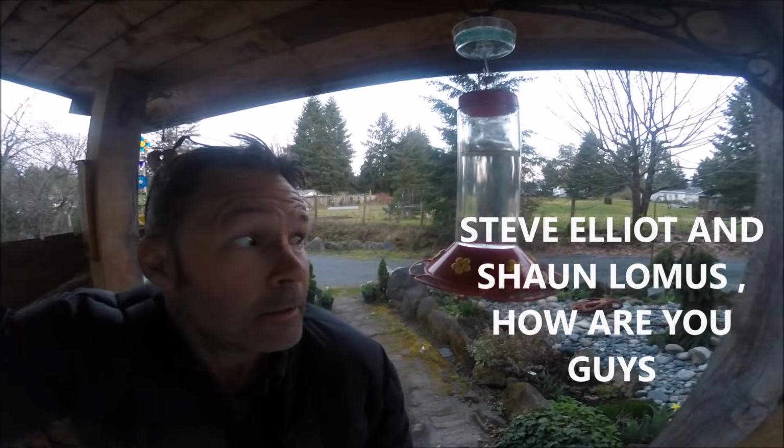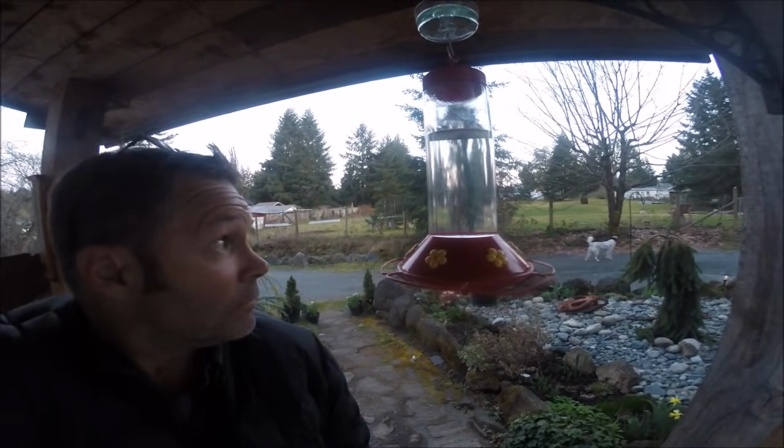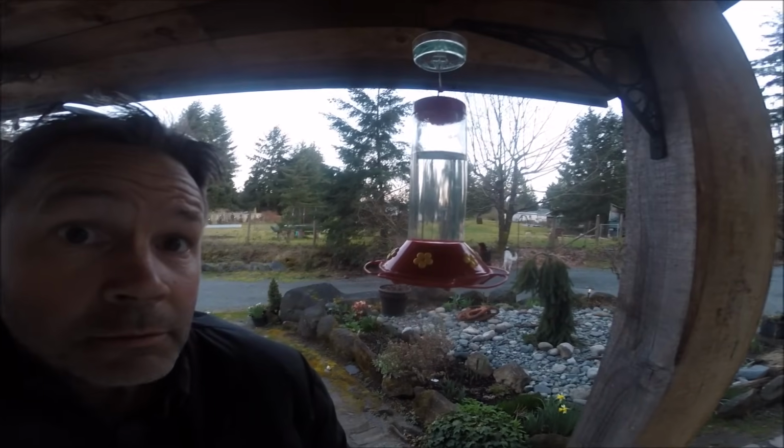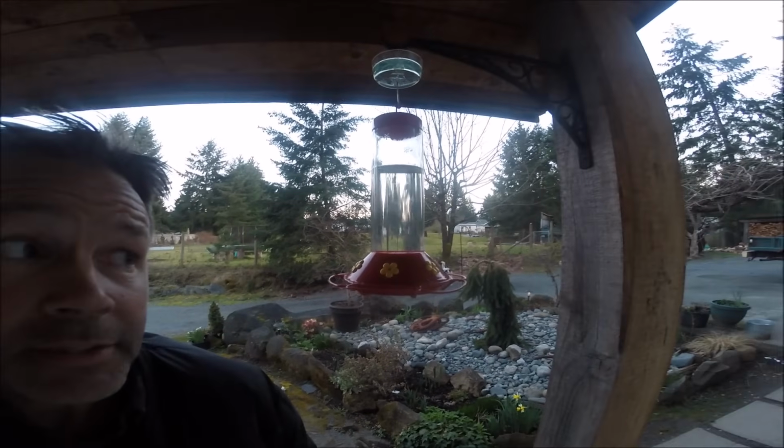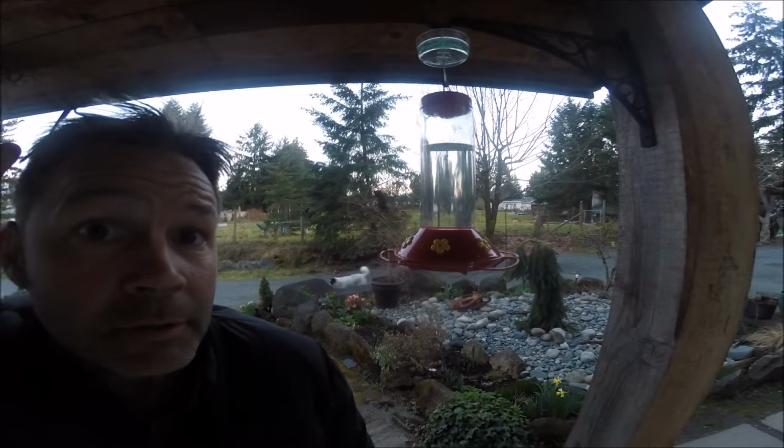They're right beside my head right now. See that? They're like humongous mosquitoes. He's on it right now. He's literally on the flower right now. There he is. Two of them. Look at them. They're literally all over me. 6 inches from my face.